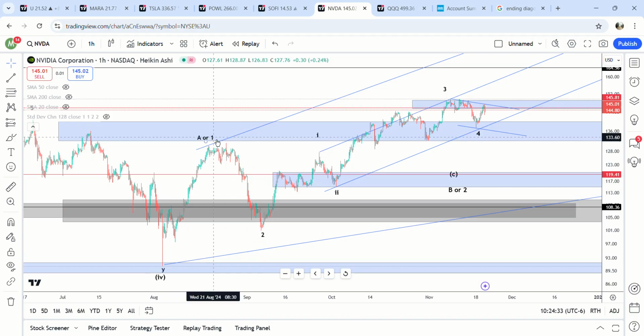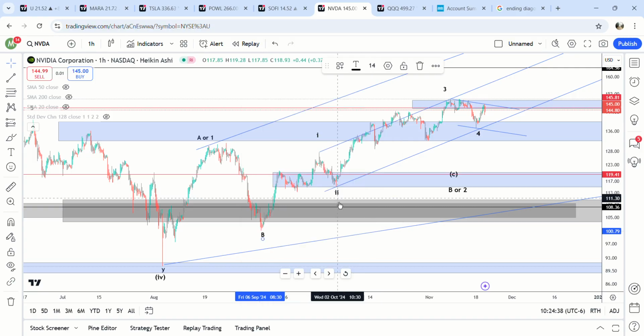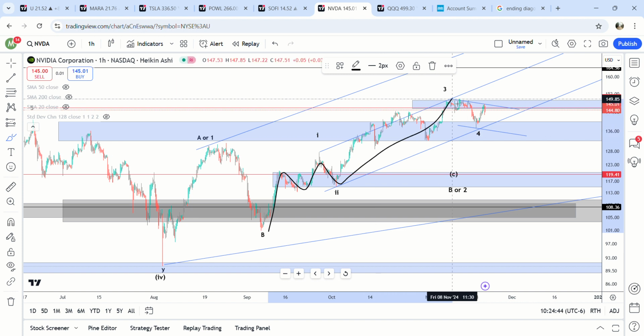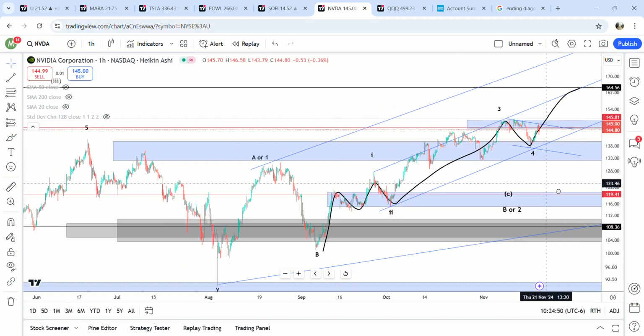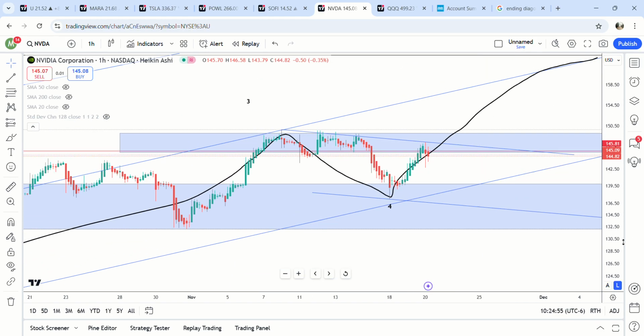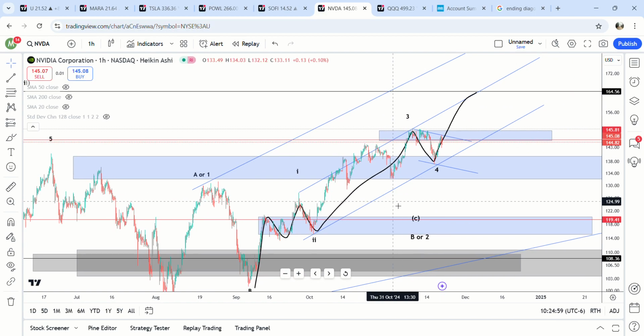A, B, and then you have right here, you have 1, 2, 3, 4, maybe 5 higher. So I say maybe on the 4th wave here because it's not clear if this is finished yet. If I use parallel lines though, it came very close to it.